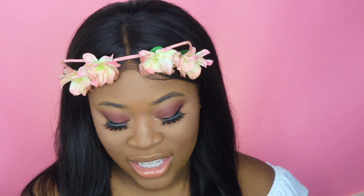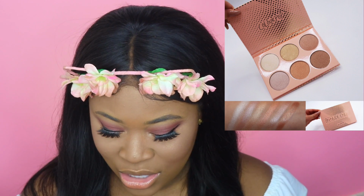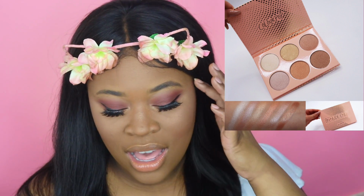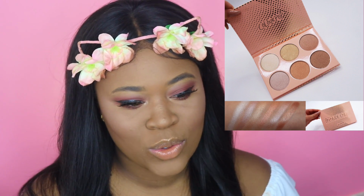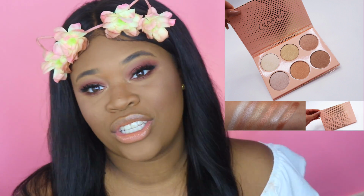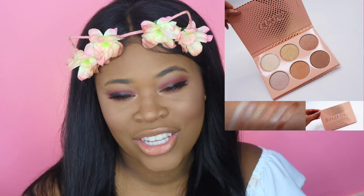Next thing I'm not gonna get is the ColourPop In the Nude. What's it called? I don't know what it's called. I'm gonna call it the In the Nude highlighting palette. As you guys kind of know, I don't really like highlighting palettes. I always find when you get a highlighting palette, you only really use like 2 of the shades realistically on yourself. If you're a makeup artist, like I said, you get more use out of those. But for me, it's just me.